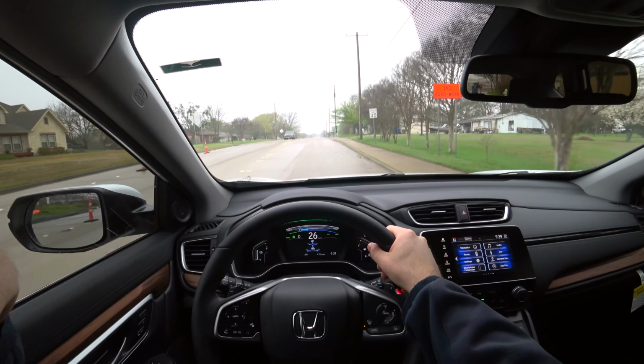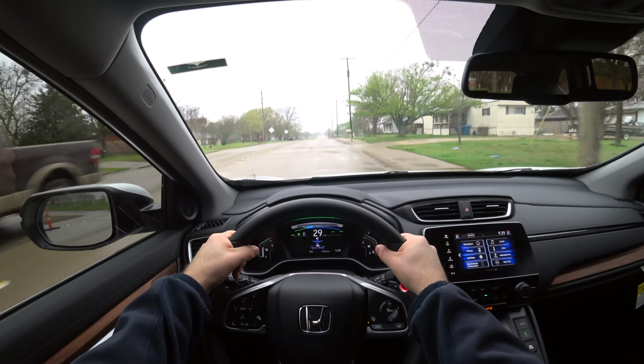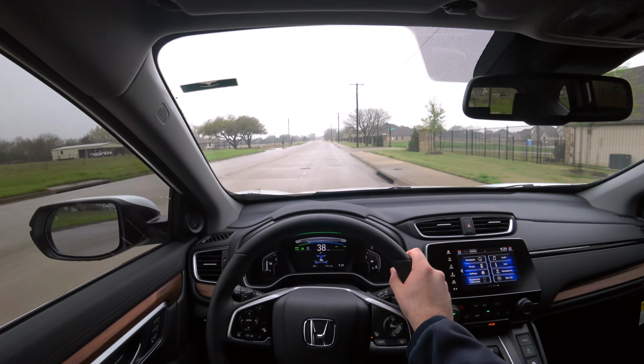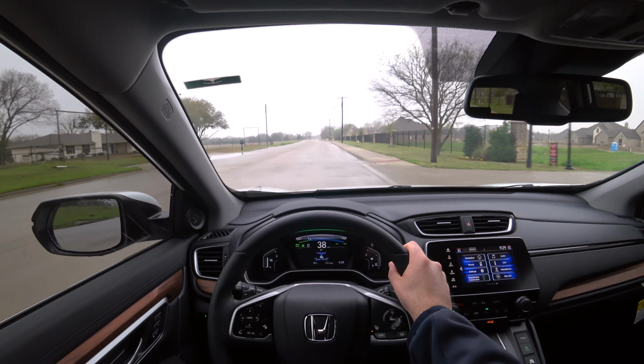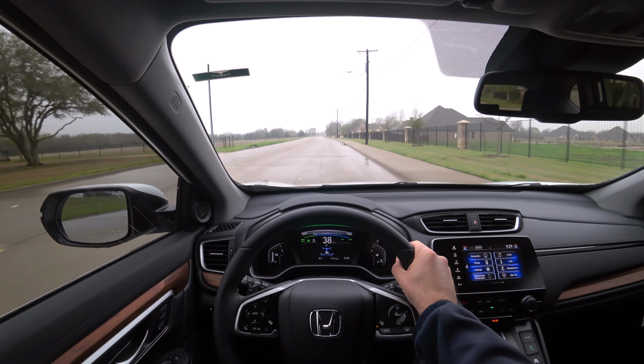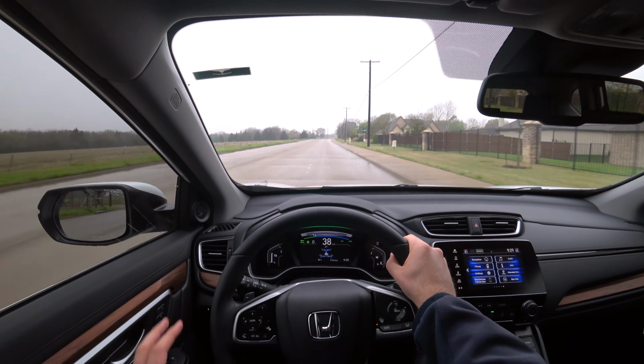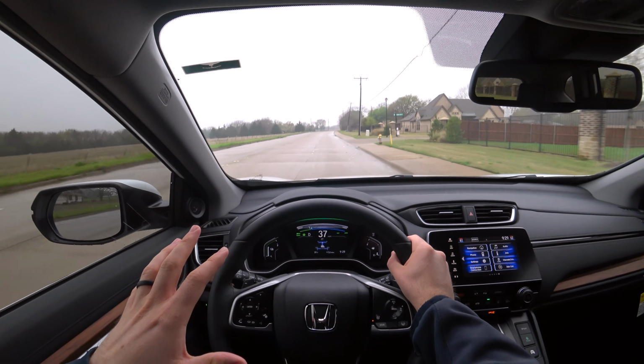If you don't just abruptly come to a stop, you're going to do better with your efficiency because you can capture more energy. And right now we're just taking it easy, coasting down this road, and it is all battery power right now. The engine is not required at all, which is pretty cool. It makes for a really quiet ride as well, so that's a big plus.